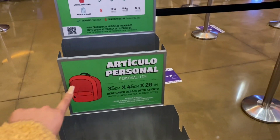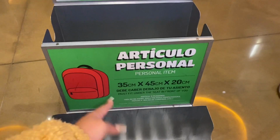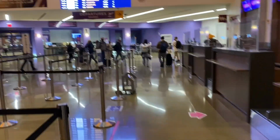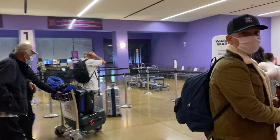Look guys, so whenever you buy your boleto, this is a personal item. It's like a backpack, which is what we have. A carry-on is obviously the little bigger ones. And then obviously the big one is what my mom has to check in. I just wanted to go ahead and show you guys that because I was even confused on if this is gonna be considered a personal item, because I thought it was too big, but it's good. So then here, babe, we go over here, yeah.